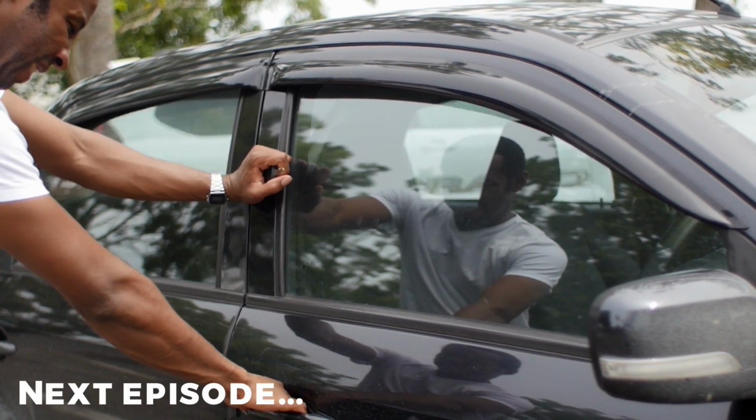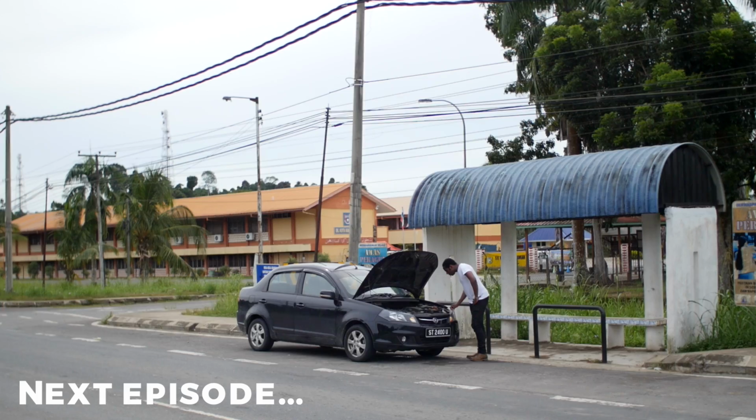We've got quite a long drive ahead of us today, back to Tawau, where we're going to catch a flight back to KL and then onward to Langkawi. We really need to be there by about midday, so let's hope the Proton Saga holds up.